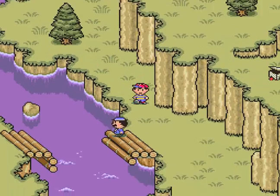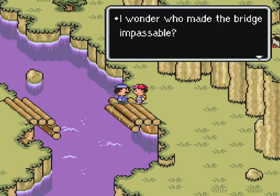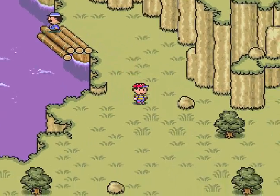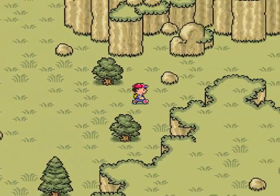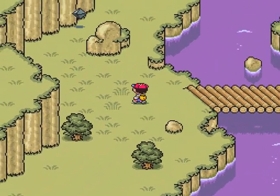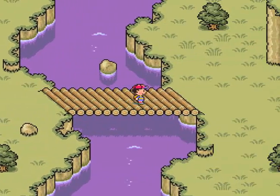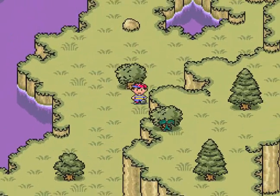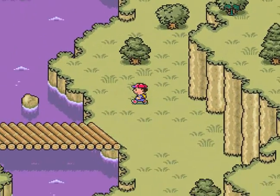So anyways, our main goal over here is to find Paula. So let's see, I wonder if they made the bridge impassable. Why would someone do this crud? Right now we're looking for Paula, so let's see if we can find wherever she is. So we definitely need- ooh, we're not gonna fight that thing again. That was scary. And oh great, more trees! Get away from me, you.